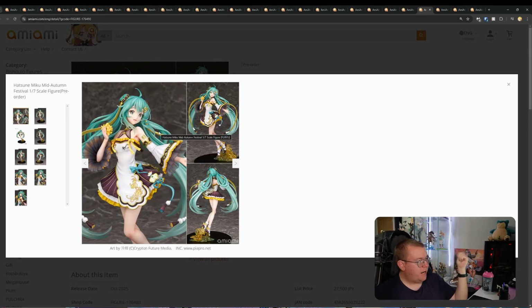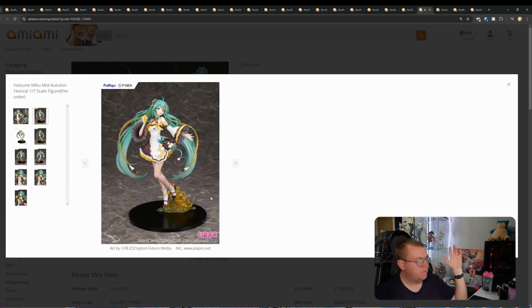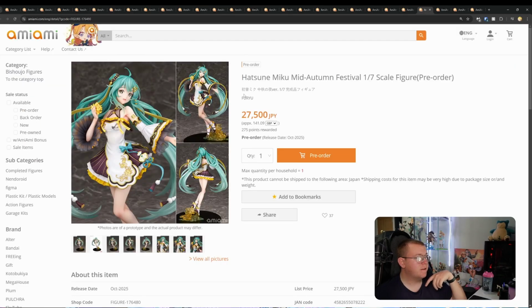Okay, outfit great, on point. Love the outfit. Pose great, hair great. Base very simple, but I'm loving the little fiery effects on her feet. Shoes look amazing. Definitely a very good Hatsune Miku figure.